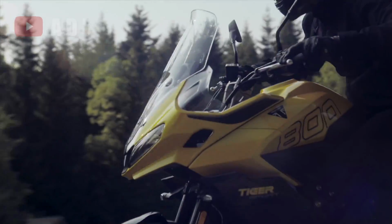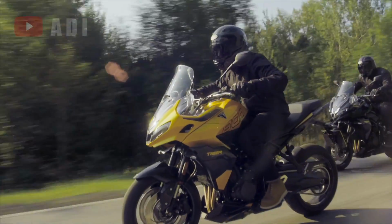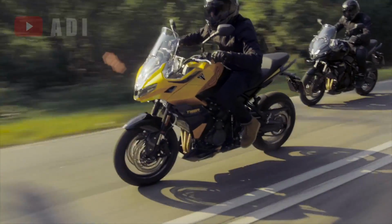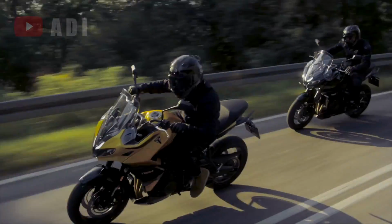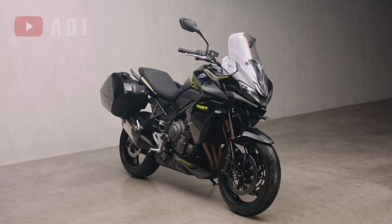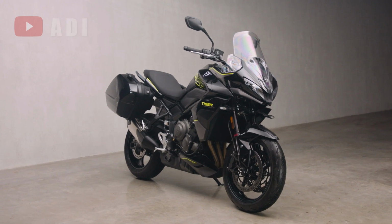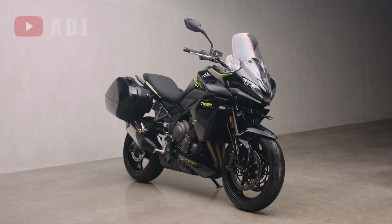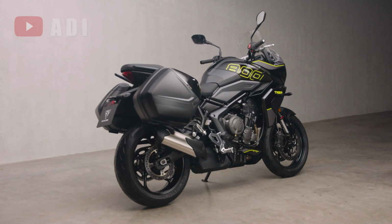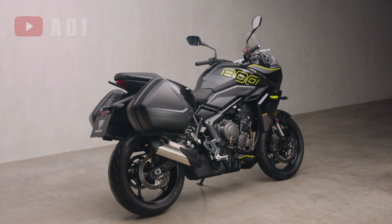With a claimed fuel economy exceeding 60 miles per gallon, the Tiger's 18.6-liter tank can provide an impressive range of nearly 250 miles on a full tank. For those looking to customize their ride, Triumph offers over 40 accessories, including an Akrapovic slip-on exhaust, heated grips, and a comprehensive luggage system featuring integrated panniers and a spacious top box capable of holding 2 full-face helmets.